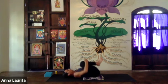Helps us to release any excess energy in the lower area. Downward moving winds.